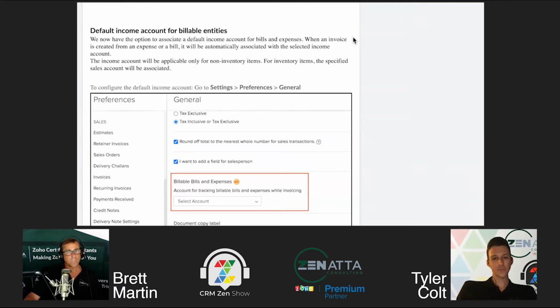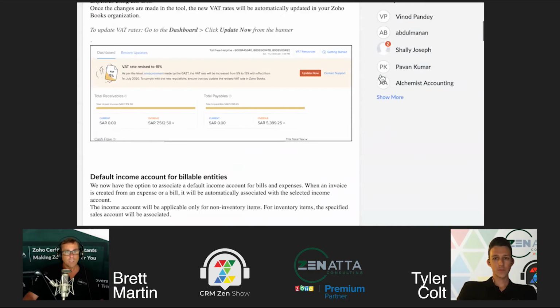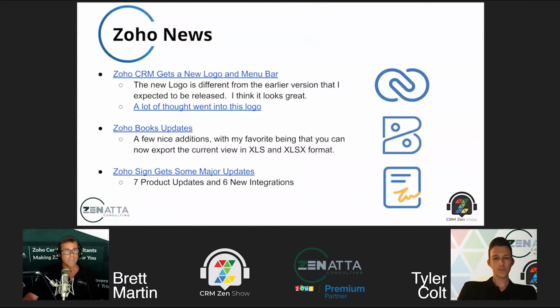Yep, and then they also added the ability to add a default income account in your chart of accounts for bills and expenses. So when an invoice is created from an expense or a bill, it's automatically going to be associated with this account. That's kind of nice. In the past, it always had to be mandatory, and it's something you always wanted to go to the same place anyway. So just some very nice, clean little updates to Zoho Books. Happy to see these are there.